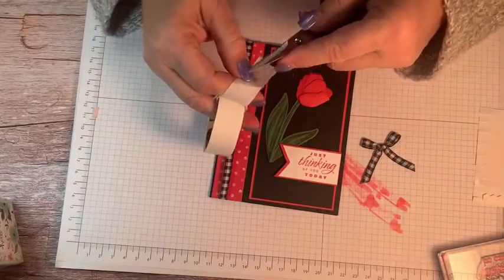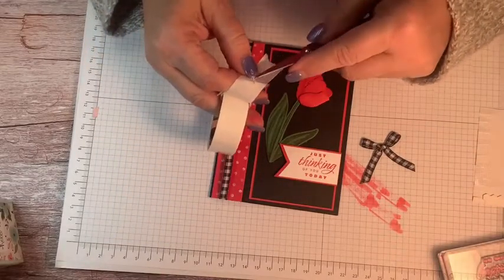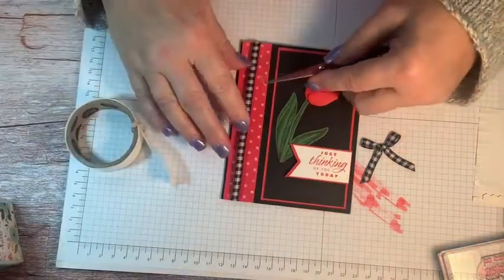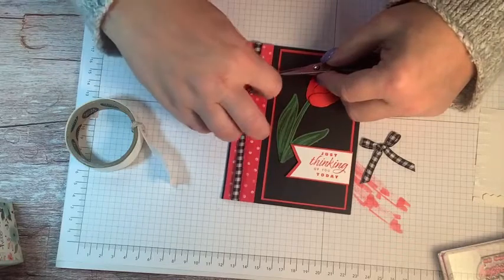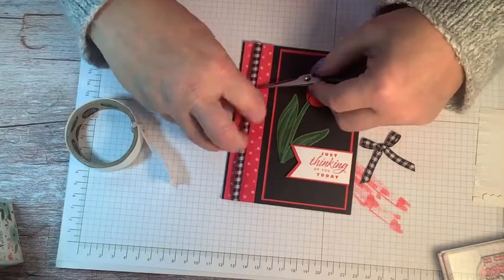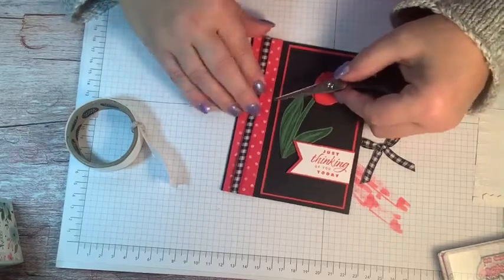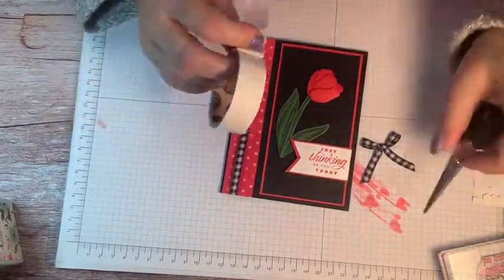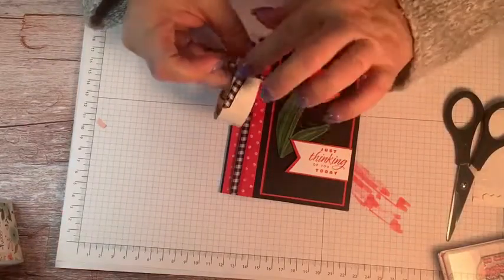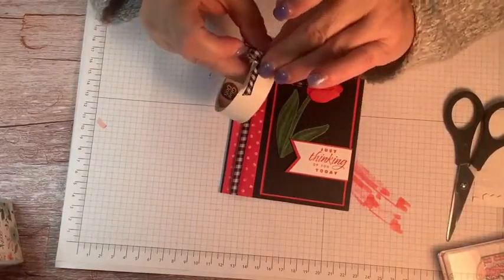I am going to take a little glue dot and I'm just going to kind of roll it and stick it under my ribbon. My ribbon is kind of sticking up there, so I'm just going to put it right there to hold my ribbon down a little bit. And then I'm just going to take my bow and put it right on that glue dot.